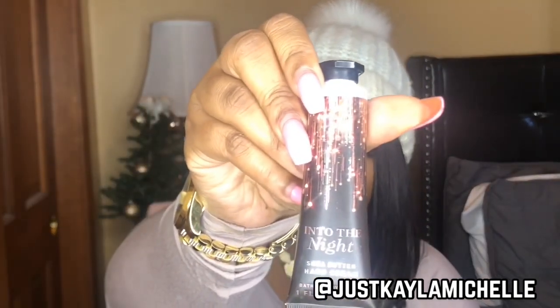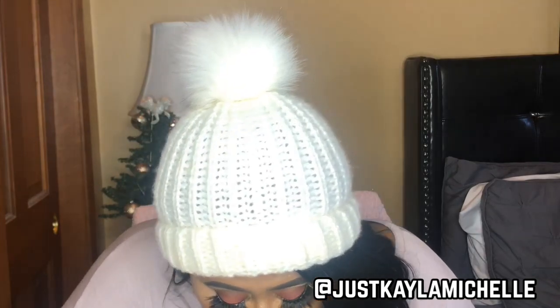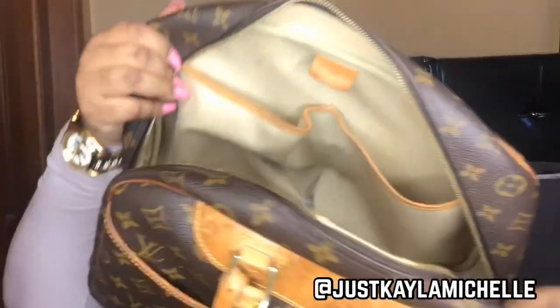More lotion. This is the hand cream from Bath & Body Works called Into the Night. And what else is in here? Just another little, I don't know if this is lip liner, eyeliner, I don't know, but I use it as lip liner because it's brown. So, dropping more stuff on the floor. And other than that, it's just trash in here and a little bit of change. That is pretty much it.